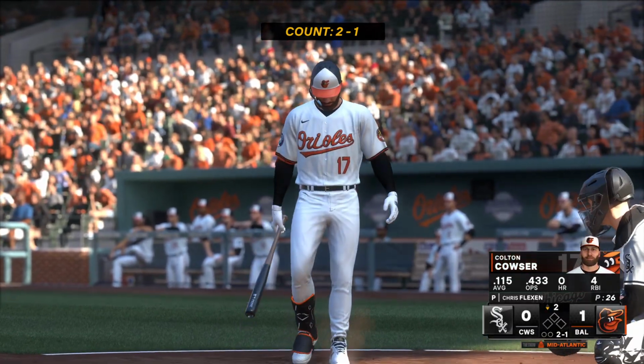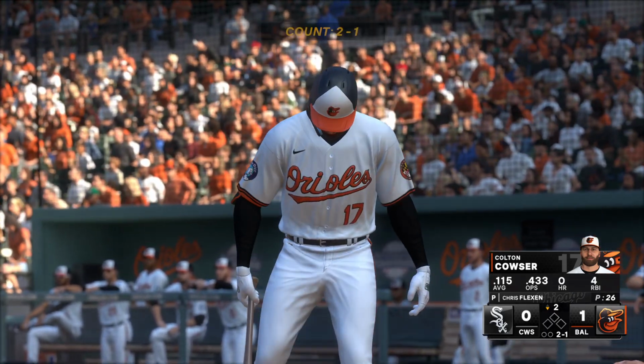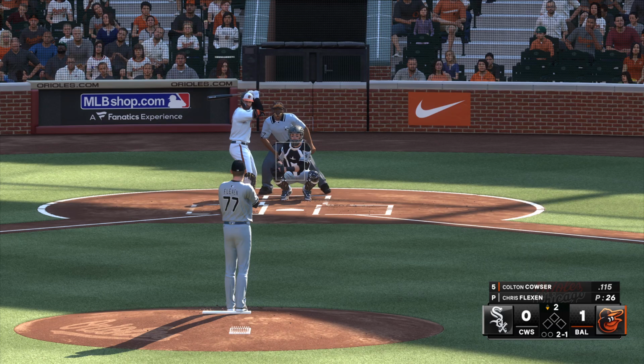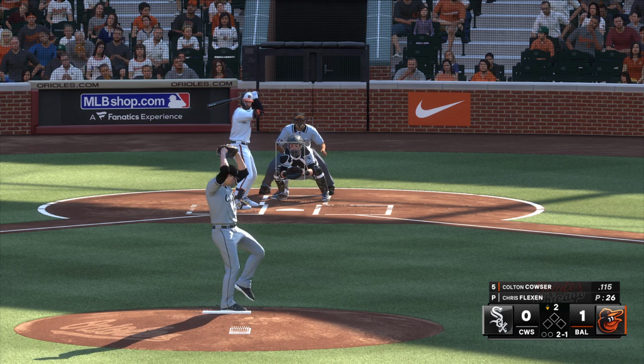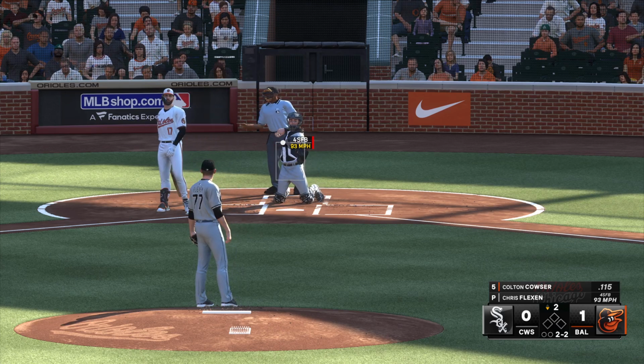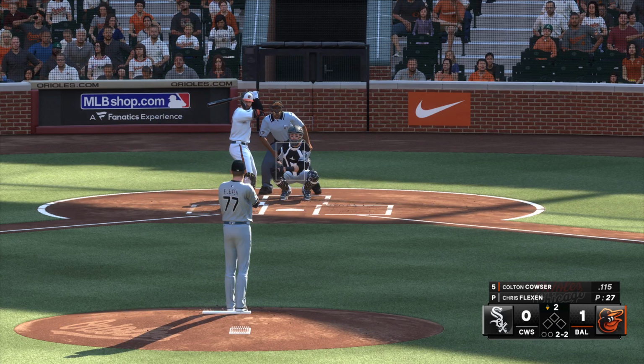Bottom half of inning number two, and now Colton Cowser. I think when you contemplate him as a player, the first thing you think about is defense, and you think about that great arm. I also think about the speed. If he can get on, that's going to give one more thing for that pitcher to think about.